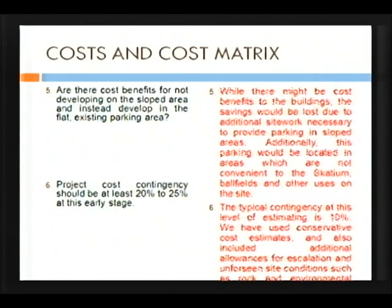Last question, project cost contingency should be at least 20 to 25% at this early stage. Our experience is that it's typical at this point to have a contingency at 10%. We also feel that we've used conservative cost estimates and also included additional allowances for escalation, unforeseen conditions such as rock and environmental issues. So we feel good about the 10%.